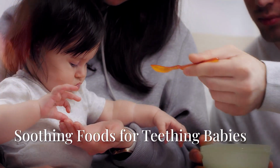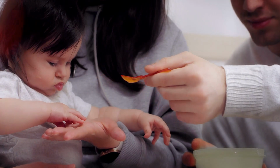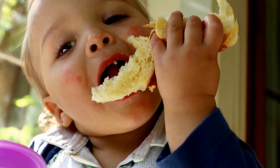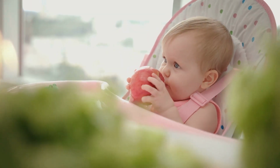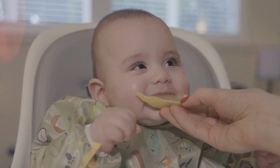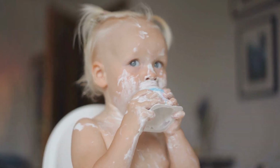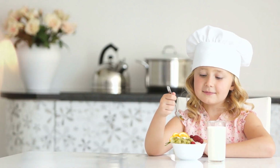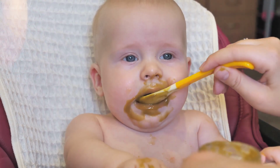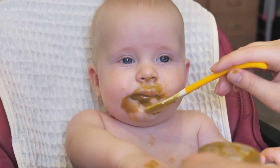Once your little one starts on solids, you have even more tools in your teething arsenal. Cold foods can be incredibly soothing on sore gums. One of our go-tos was chilled applesauce. It's soft, it's cool, and babies just love it. Plain yogurt is another great option. Just make sure it's nice and cold. You can even offer chilled, pureed fruits and veggies. Just about anything soft and cool will feel good on those little gums.